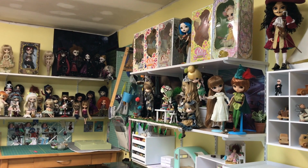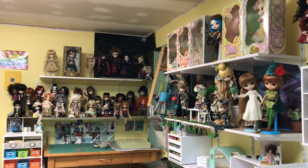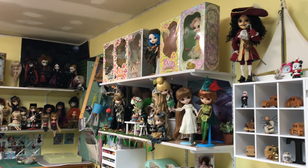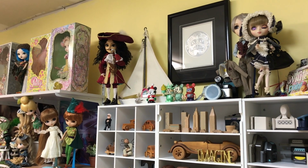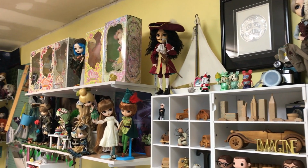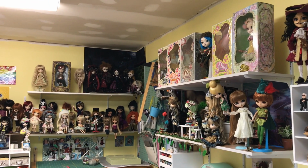Hi guys, my room is a little bit of a mess right now, but I'm going to do a doll collection video today anyhow, just because my collection right now is probably the biggest that it's ever going to be, and so I wanted to film this more for posterity than anything else.